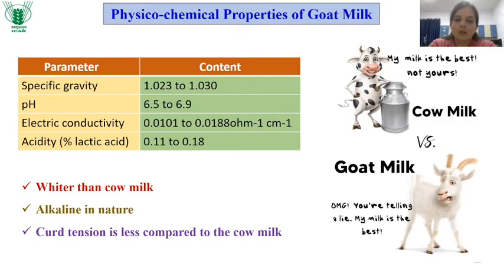It is whiter than cow milk because cow milk has beta carotene, which is why it is yellow in color, whereas goat milk is white in color. So that is more appealing to consumers. It is alkaline in nature, no problem for the stomach. Curd tension is also less as compared to cow milk, and curd tension should be less in order to digest the proteins and the fats in the product.